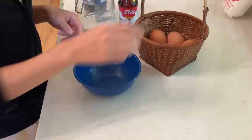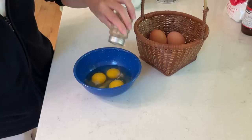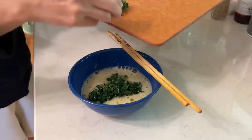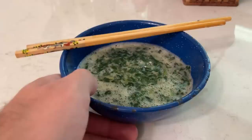Next up, take 3 eggs. Season with 1/4 teaspoon salt, 1/4 teaspoon sugar, 1/2 teaspoon fish sauce, 1/4 teaspoon black pepper. Whisk well till no stray strands left. Then toss in the chopped greens and give it a mix. And apparently our egg to veggie ratio is a little bit off here, so we'll add in an extra beaten egg. And now that seems fine.